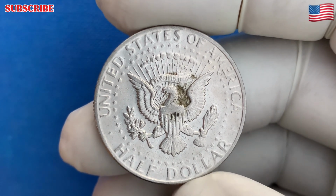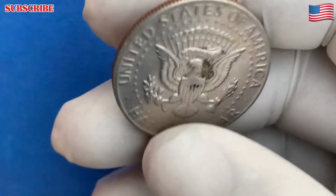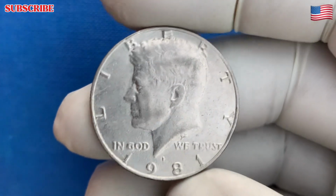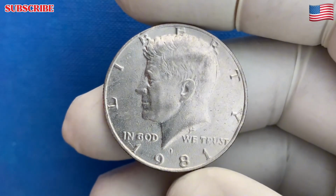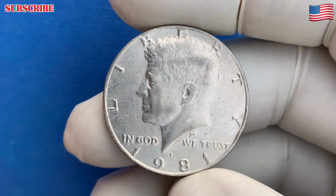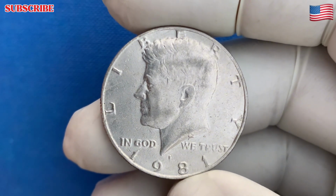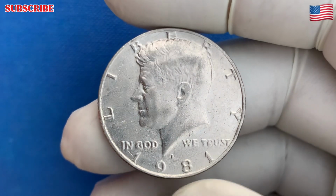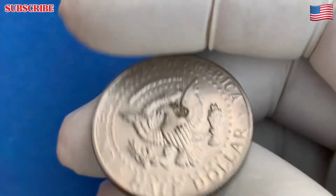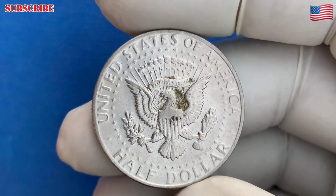The coin collecting world has seen real examples of the 1981 Kennedy half-dollar fetching jaw-dropping prices at auctions. Wealthy collectors, investors, and institutions alike are constantly on the lookout for rare coins in mint condition, and when the right piece comes to light, bidding wars begin. These auctions don't just represent financial transactions, they represent passion, history, and the pursuit of something truly rare.